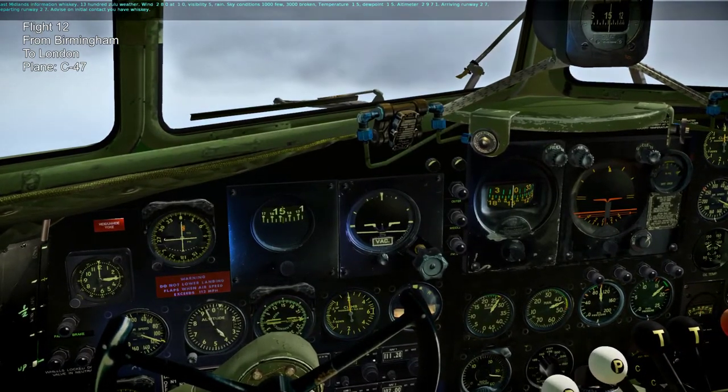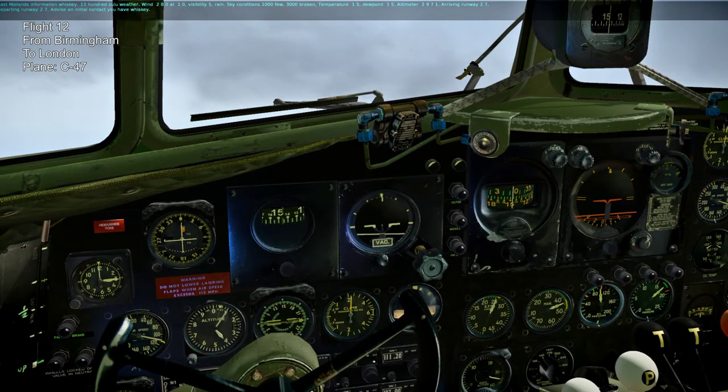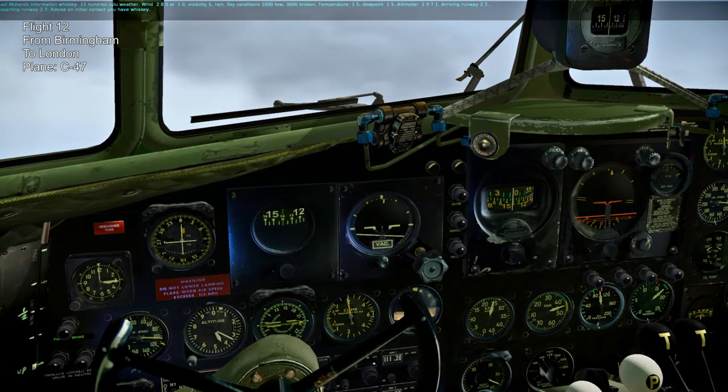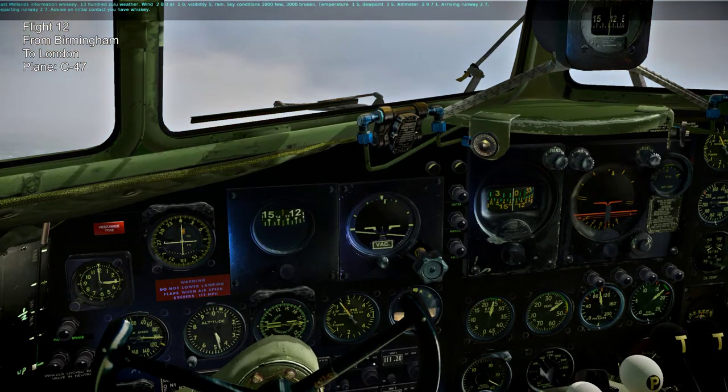First of all, I had the mixture in the wrong position, so I've just corrected that. And I'm adjusting the RPM, and let me see if I can get it better for you. And the manifold pressure, we have a good one there. And it also has a nice crack right down at the bottom.